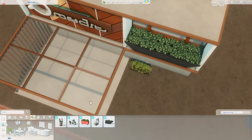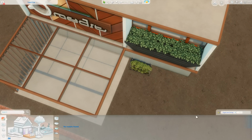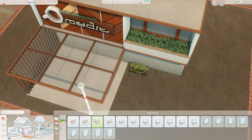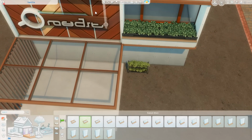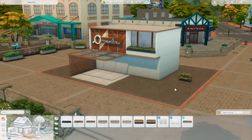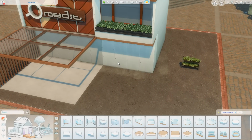Industrial is one of my favorite design styles. I love doing it in The Sims. And I typically will do that in apartments. I don't know if I've done a community lot in an industrial style before, but it made for a very nice cafe. And I'm excited for you to see how it comes out. I was really, really proud of this build.